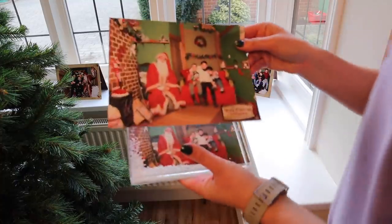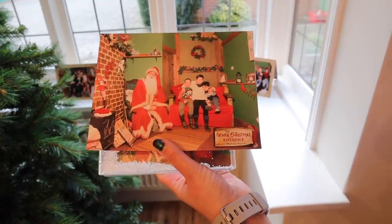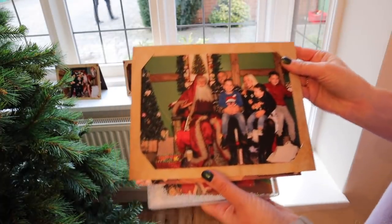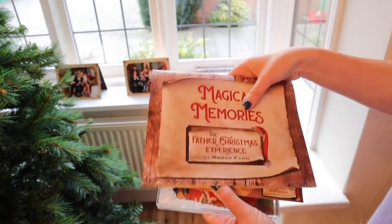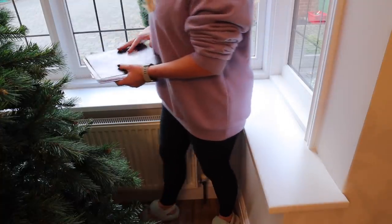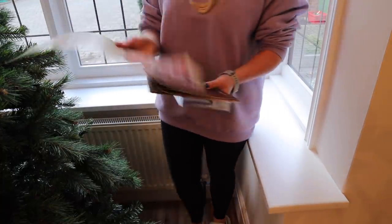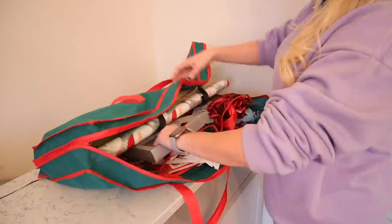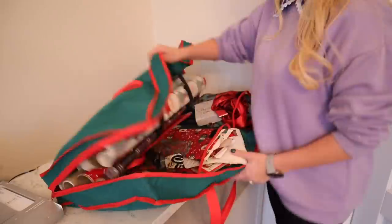But now I'm gonna also put away all of our Santa's grotto photos. This is the one from this year, but we have one every year. We have done for 8 years now, and it's actually such a nice record of the boys growing up and also our family growing. In the first one, Fraser was only like 2 years old, and I think Caleb was like a newborn, so they're really special to have.